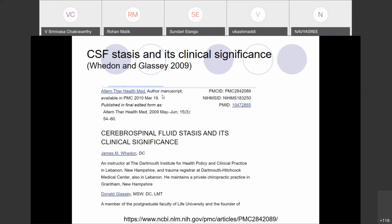There were even certain doomsday scenario predictions which say that this whole current can stop at some point in the future, and that will give rise to huge disruption in the whole planetary climatic system and things like that. Then I had a thought: what about CSF? Will it also stop? What happens if it stops? I just found this article which says that CSF stasis, that is, CSF circulation, can stop. Apparently it stops on many occasions. I haven't gone through it in detail, but it has clinical significance. It can give us a lot of pathological conditions.